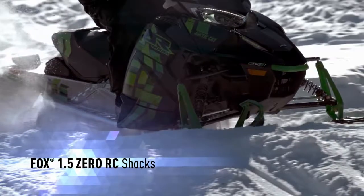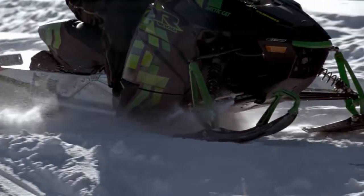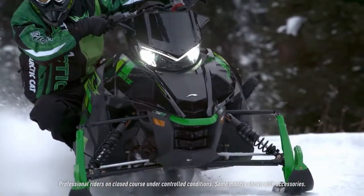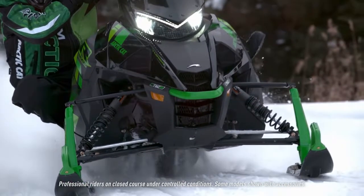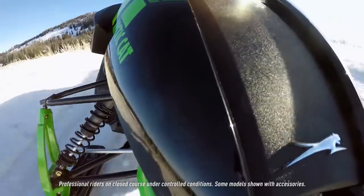Fox Zero RC shocks are featured in the front suspension of SnowPro models. The Fox Zero 1.5 RC. This gives you some adjustability with rebound and bleed adjust, but what it does is actually controls the compression and rebound. So if you want to turn it up, it stiffens the shock, and if you turn it down, it makes a little softer package. So it gives that customer a little more options for the actual calibration of the shock itself.